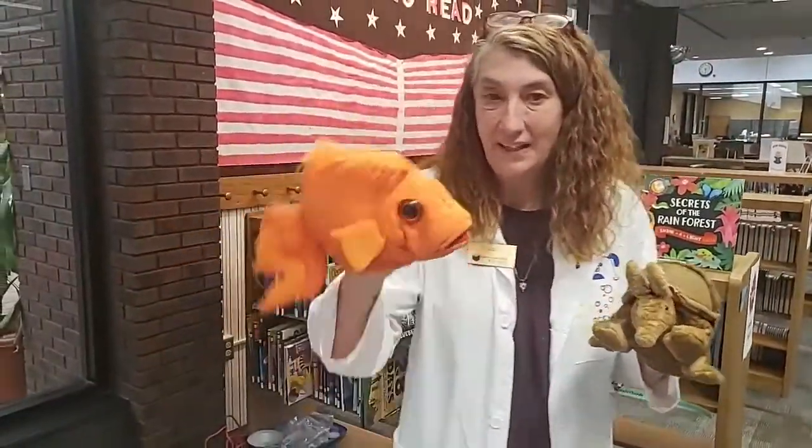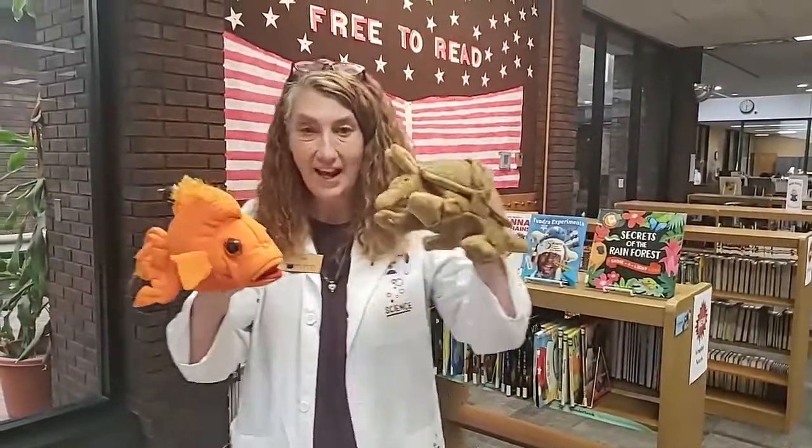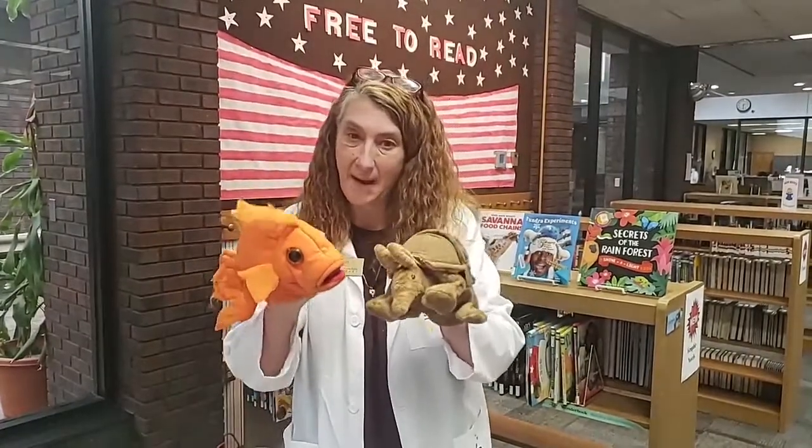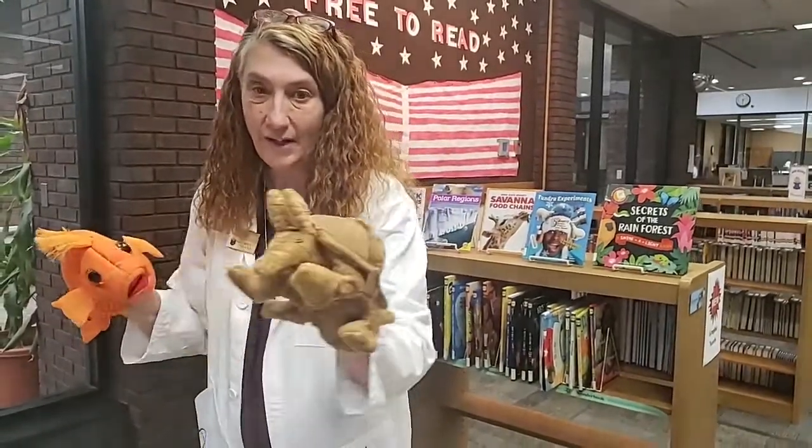Now I've got my little fishy right here, and do you guys know what this is? This is an armadillo. Now, would fish and armadillo live in the same habitat? I hope you said no, because fish need to be in the water, and armadillo needs to be in the forest, someplace where he can crawl around the ground and look for things to eat. So they live in totally different places, and that's what we're going to be talking about today.